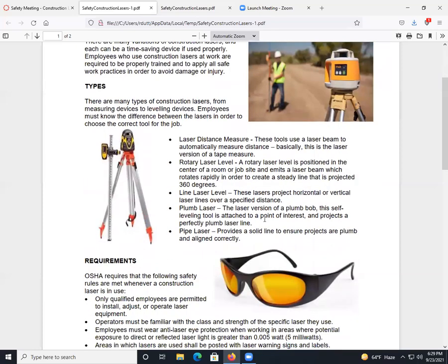And then the line laser and plumb lasers are combined in that Bosch that John had, which is a really cool tool. And it was $550, so it's not a cheap one either. But if you buy a tool like that, you should have it for your whole career.